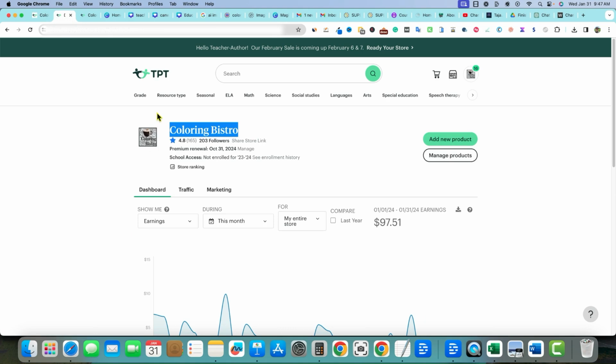We're going to go over here, and my store is Coloring Bieastro. I literally made a store around coloring pages, and this was based off of my Amazon KDP and low content coloring book days, which was like 4 or plus years ago. And so what I did was I took those books and just uploaded them to Etsy, uploaded them to TPT, and made sales from them. Now, I haven't been involved with that business in a long time, and we're talking years. I still make money all the time.